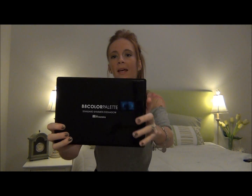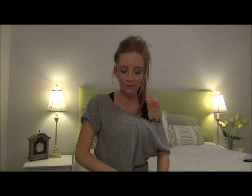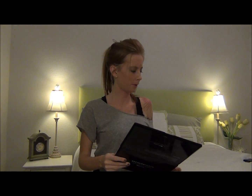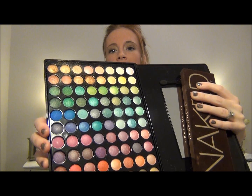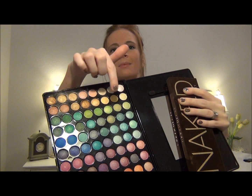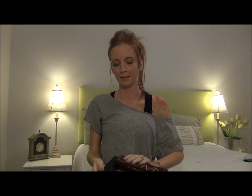Another palette that I love, and I don't see a lot of people mention this, but maybe it's just me, is from BH Cosmetics, and this is what it looks like. It's the Eye Color palette, the standard shimmer eyeshadow palette. What I really love about this is that there are tons of colors. Let me show you. I don't want to show you the mirror, but let me try to cover it with the Naked palette a little bit. So look at all of these different colors. They go from browns to pinks to blues to greens, and then some yellows, and some more yellow and brown.